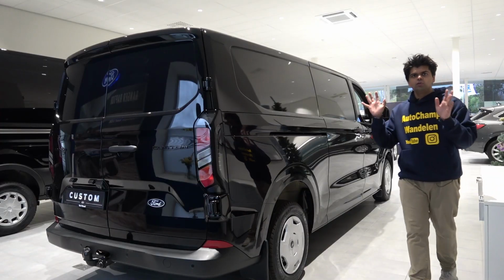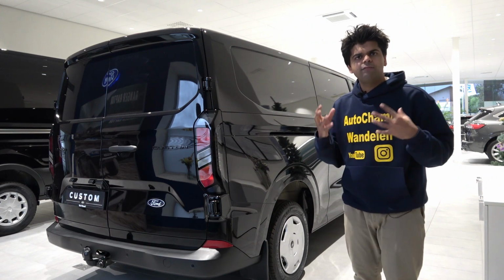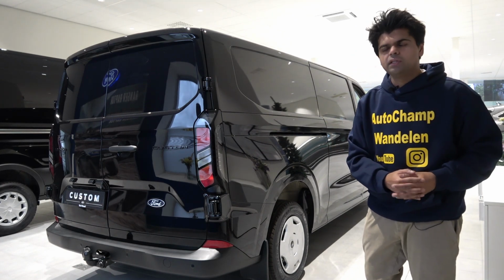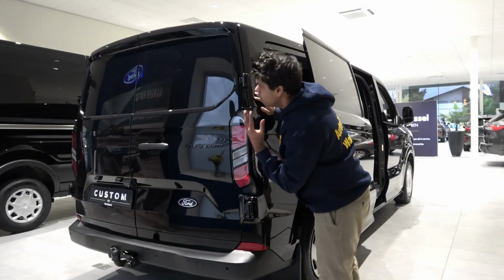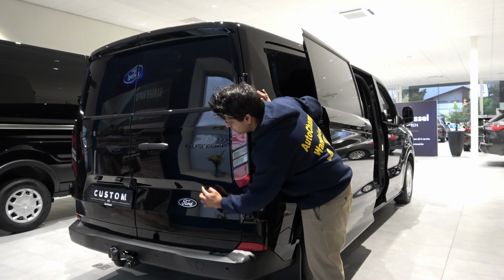Now, I had a chance to look at this Ford Transit Custom from all angles, and I have to say that they've played it rather evolutionary, especially on the side. They've maintained a lot in common with the previous generation, but the rear lights could be a reference to Volkswagen because they kind of remind me of what I saw on the Volkswagen Caddy. We're seeing more detail, a bit of a reference to the Ford Ranger with this design right here.